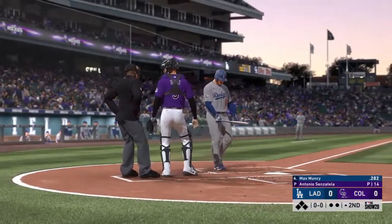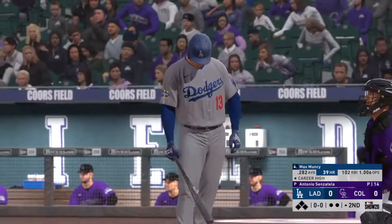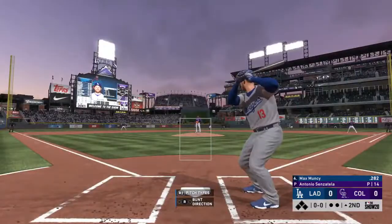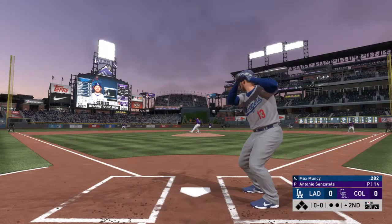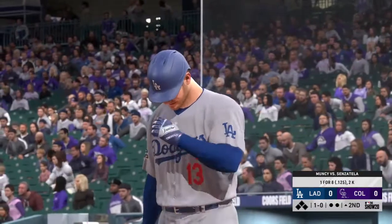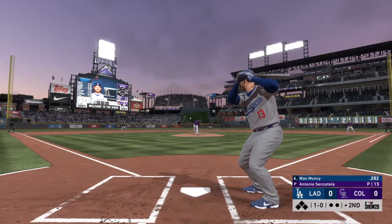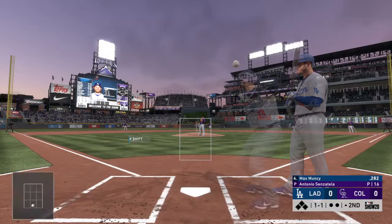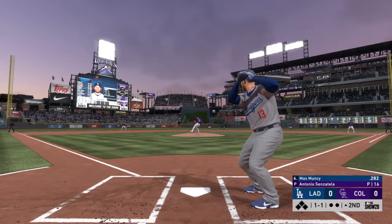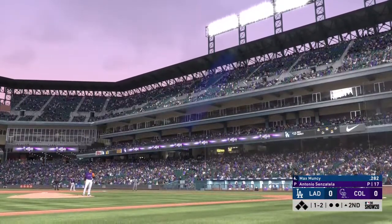Stepping into the box, Max Muncy. Leading off for the Dodgers, the first baseman, Max Muncy. Infield shifted well to the right. Here's the first pitch. Up and away to start the inning. It's 1-0. One and one to the Dodgers first baseman. And he'll try to hold back on the pitch inside, but he pretty clearly broke the plane that time. It's strike two.